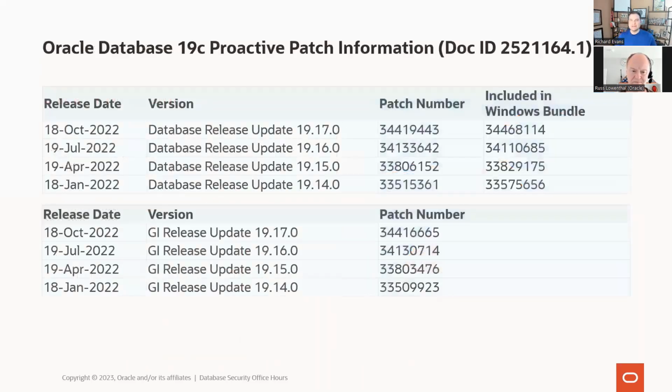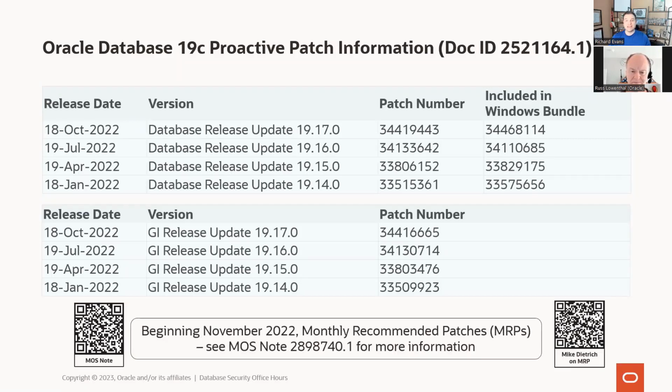And just a recap of 2022, this was our patching cycle for Oracle Database. You can take a look at the proactive patch information document ID, which is also in our GitHub link, to get an idea of what patches were out there and when they were released. There's a Windows bundle patch as well as the grid infrastructure patch. I bring this up because we're going to talk about some capabilities that were introduced in 19.14, which was the January 2022 release update. We're going to talk about a couple of features that came out in 19.16, which was the July 2022 release update. These release updates are patches as well as enhancements, so try to keep up to date as much as you can.